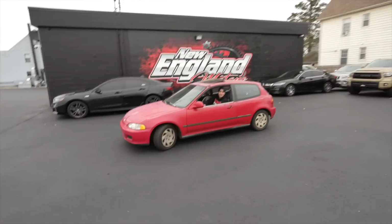You guys know it's tradition, right? I gotta do a burnout in it before we get started. 93 Civic Si hatch build. Another build. Clutch feels sketchy.